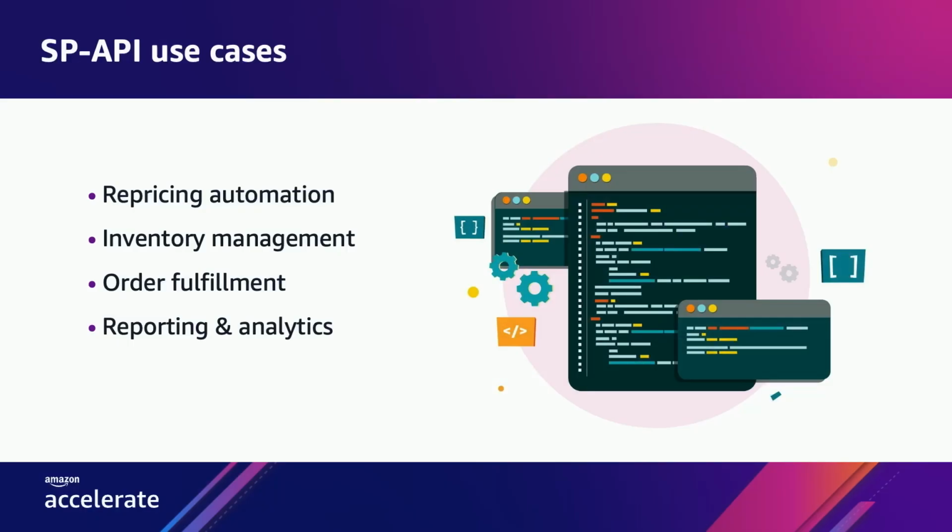Now, let's switch gears and think about some of the use cases. First step when you're deciding on your integration is to decide on the use case that you would be building the integration for. Here are some of the popular use cases that we see sellers like you build direct integrations for. One is repricing automation. You can dynamically adjust your prices based on competitive factors. Inventory management for accurate inventory levels. Order fulfillment for order retrieval and shipment confirmation. Reporting and analytics for business intelligence.